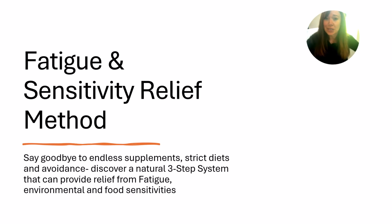That's right. There are absolutely no supplements, no detox protocols, and no strict diets. This is a proven method that is shown to reverse chronic symptoms using brain rewiring principles. This is science-backed and supported. These techniques can help you start feeling like yourself again.